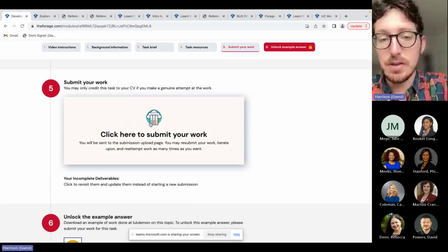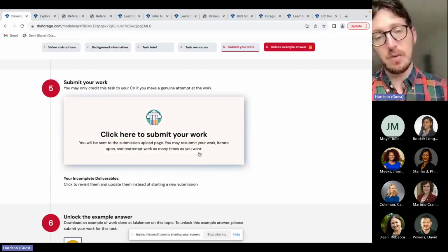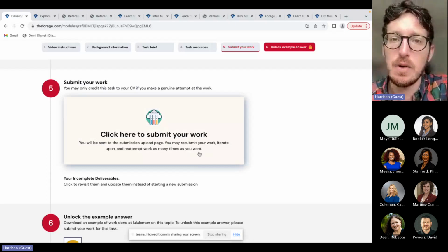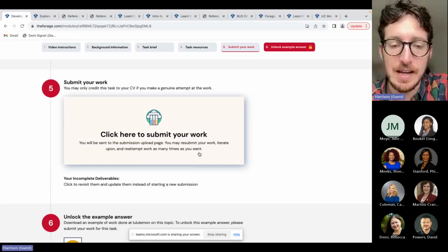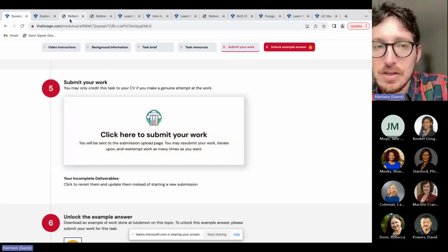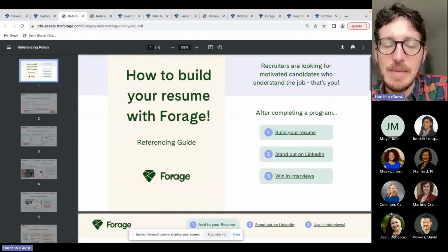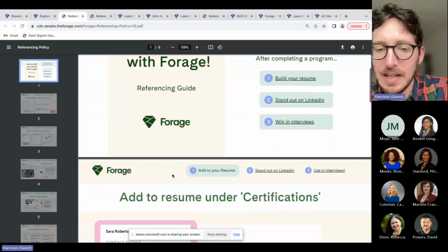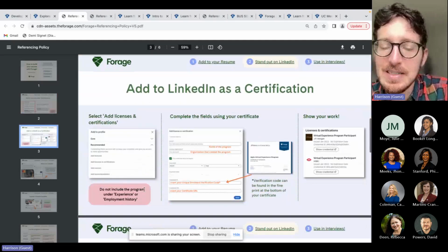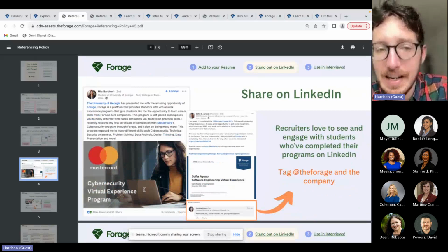Faculty are not able to see individual work in the back end of the Forage platform. Some do request that students submit work to them directly, but of course they do have to submit their work through Forage in order to move forward to the next task and ultimately earn their certificate. That certificate can be included on their resume. They're automatically sent this referencing toolkit. It can be included on their resume under certifications and added to LinkedIn. They can even post on LinkedIn and tag the company.